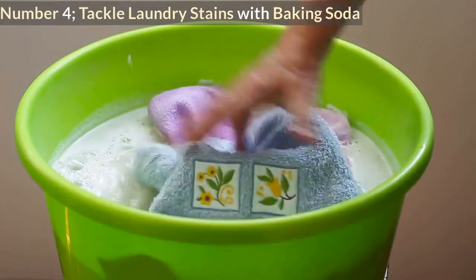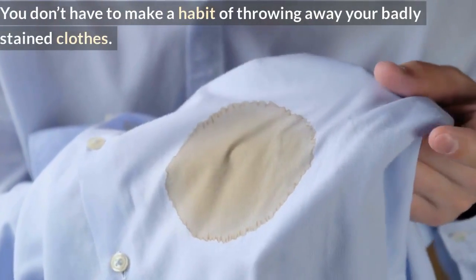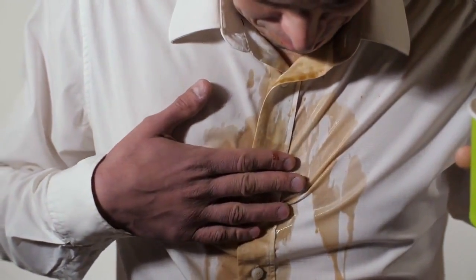Number 4. Tackle laundry stains with baking soda. You don't have to make a habit of throwing away your badly stained clothes. For when you have juice stains or wine spills on your clothing, you can get them out with some bicarbonate of soda.